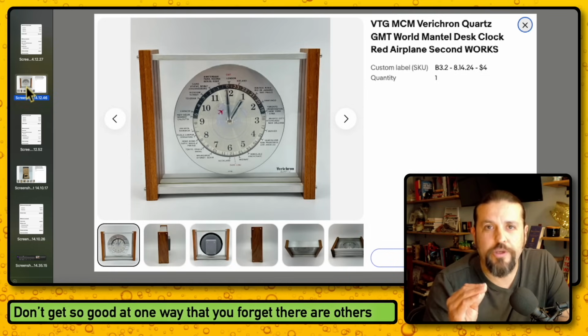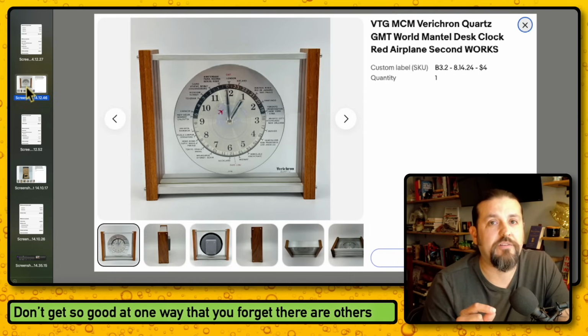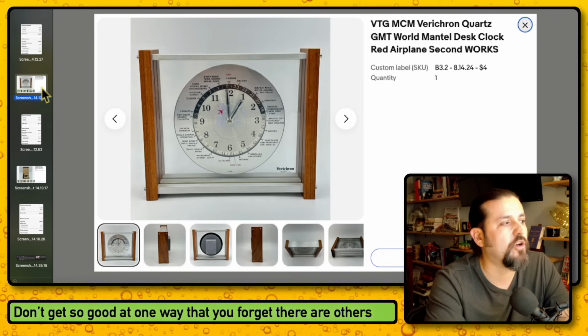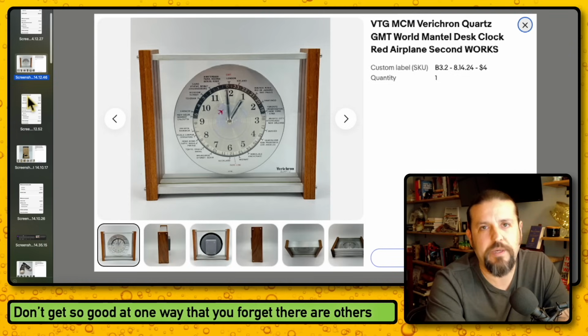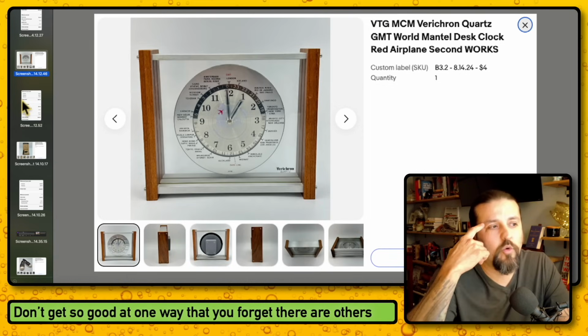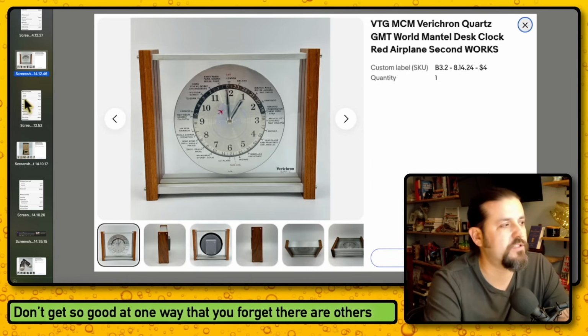Now, you have to know what you're doing when it comes to clocks, because a lot of them, you have to be able to test them. You have to fix them. You have to change batteries and things of the sort. I do have a video that I just shot that shows you how to switch out batteries for watches, not clocks, but watches. You should go watch that. A lot of the times, timepieces work very similarly. So if you understand one, you will more easily understand others.